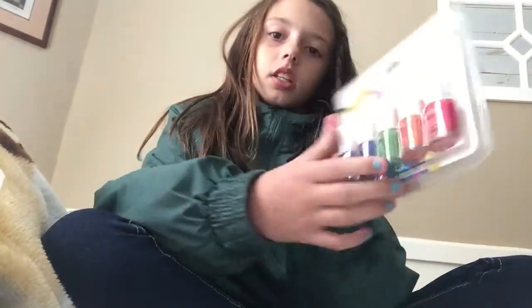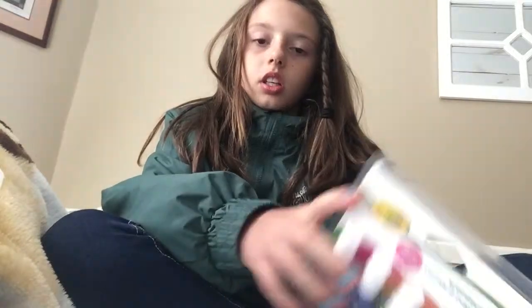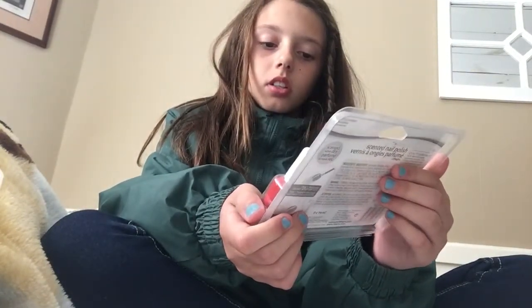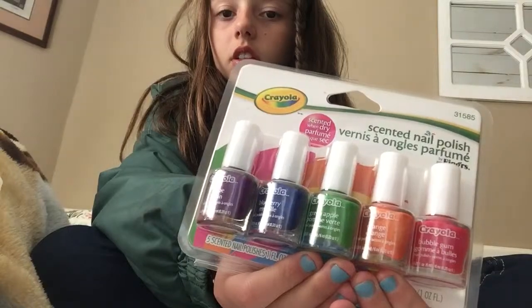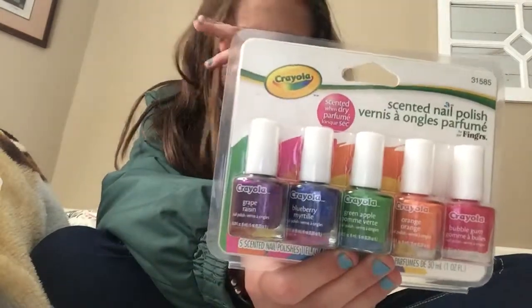Crayola scented nail polish. Where's my phone? This is $5. My bag. And it comes with grape. Blueberry, green apple, orange, and bubble gum. So that looks like that was $5, I think. This one.